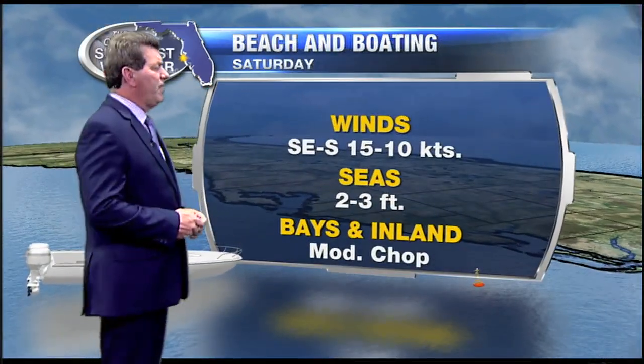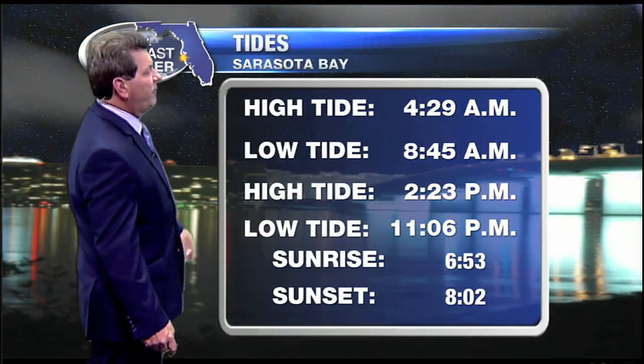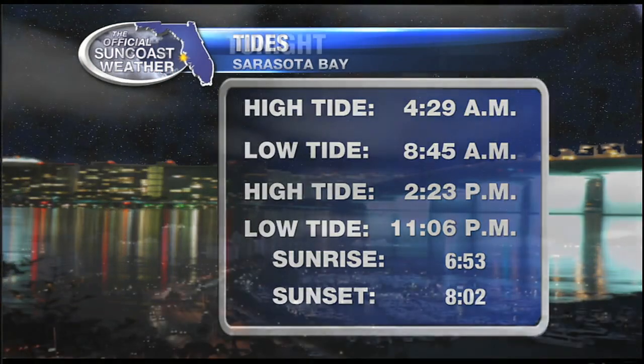Seas running 2 to 3 feet and a moderate chop on the bays and inland waters. Water temperature at 81. High tide at 4:29. A low tide will be at 8:45, and sunrise will be at 6:53.